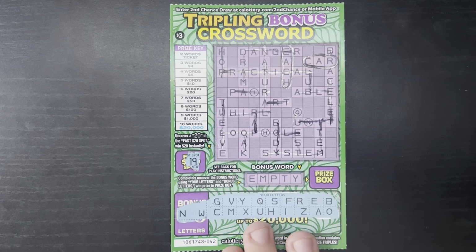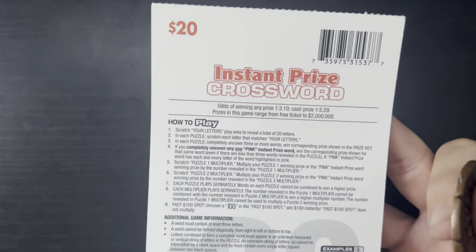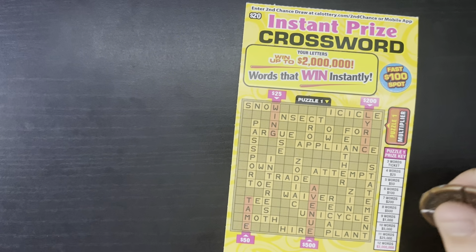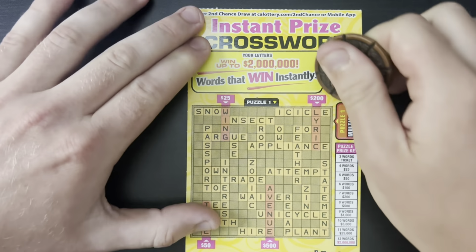Let's see. I hope I didn't miss any bonus words, but let's move on to the instant prize crosswords. Ticket number 28 first. Odds are 1 in 3.1. Cash prize are 1 at 5.29. And yeah, most I've ever won on one of these is $50. Never found that fast 100 spot.